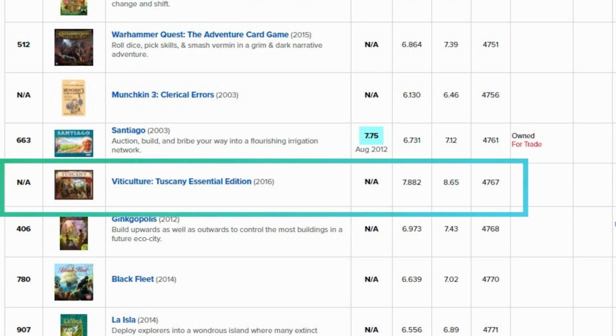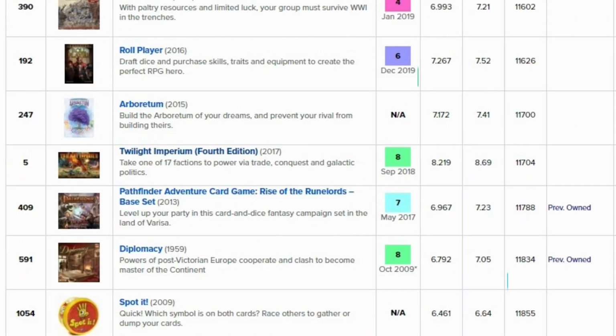Now, something else to point out very quickly is that board game expansions do not receive a rank. So they receive a user rating, we can see the number of voters, we can see the Geek rating, which is this formula, but those expansions won't receive a rank. And they won't appear in lists of ranked board games.